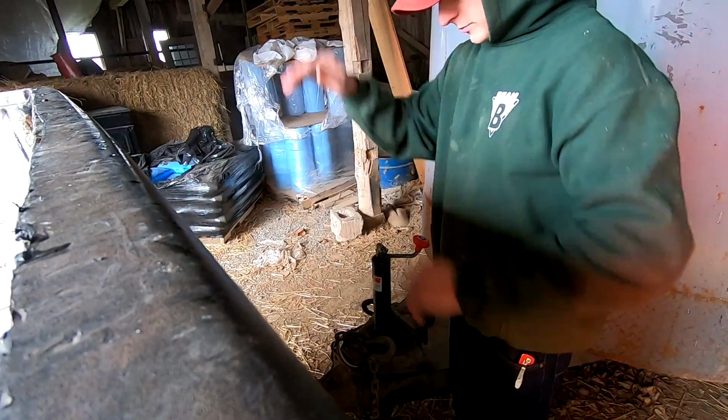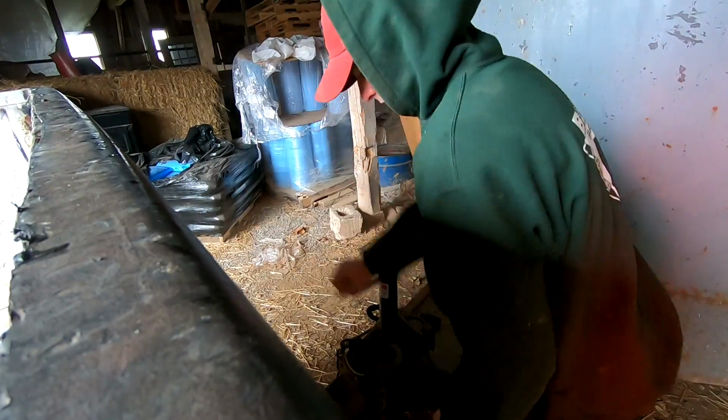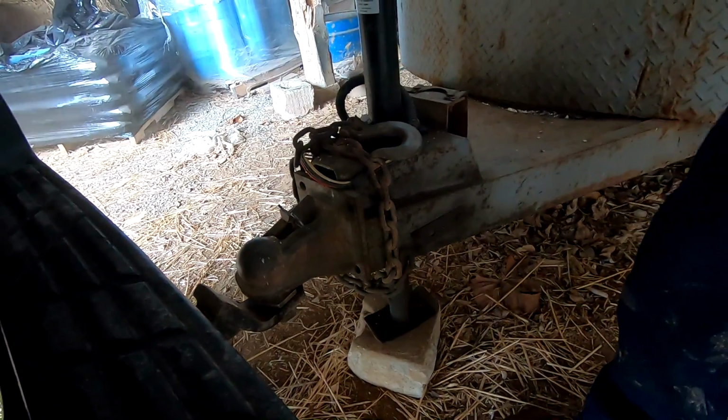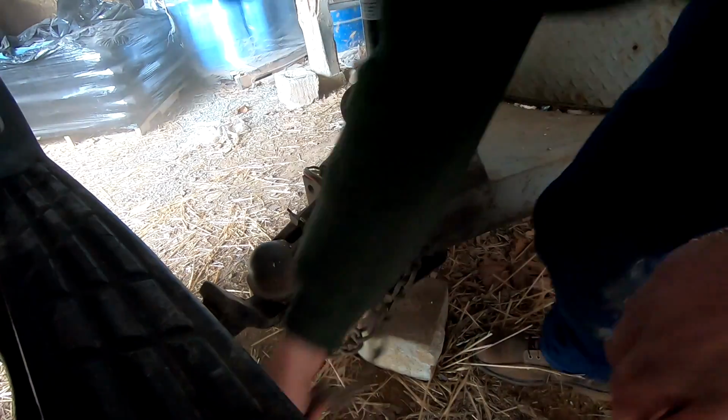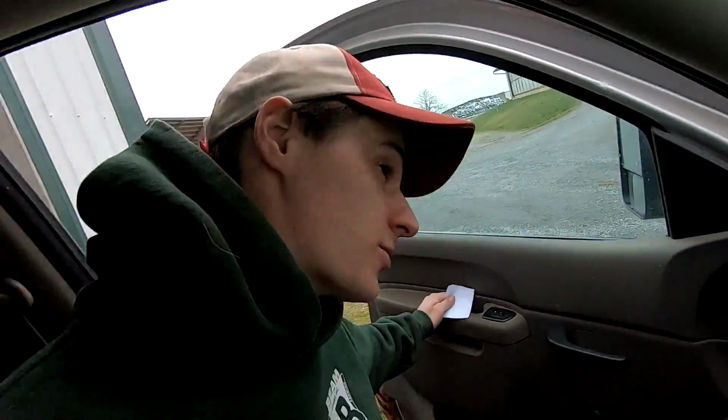Keep going. Whoop, that's good. We got 2 cows and 3 heifers we're gonna load up. So we actually have too many animals in our herd. Too many heifer calves coming through, which is a good problem to have.